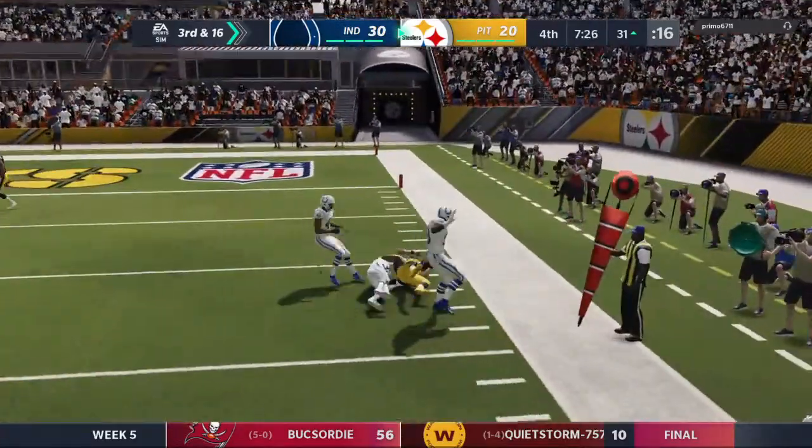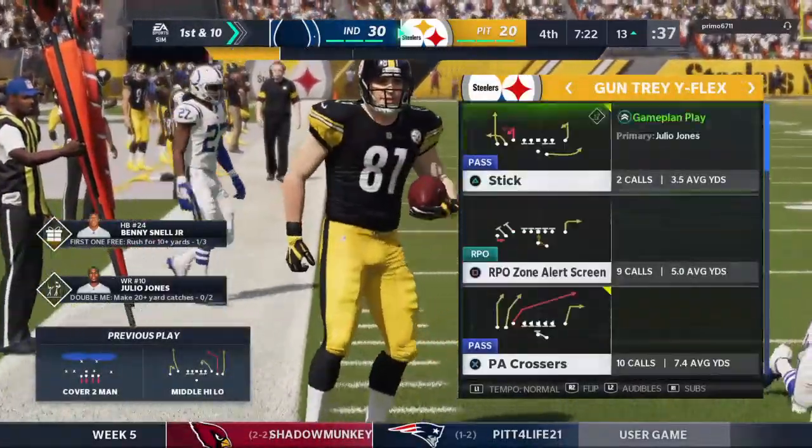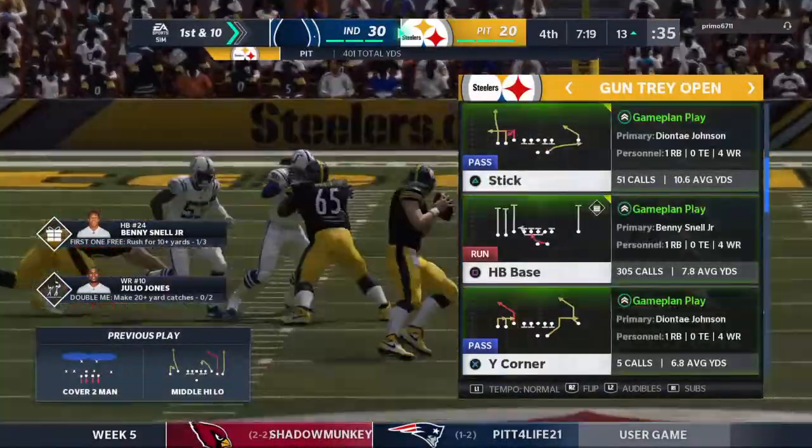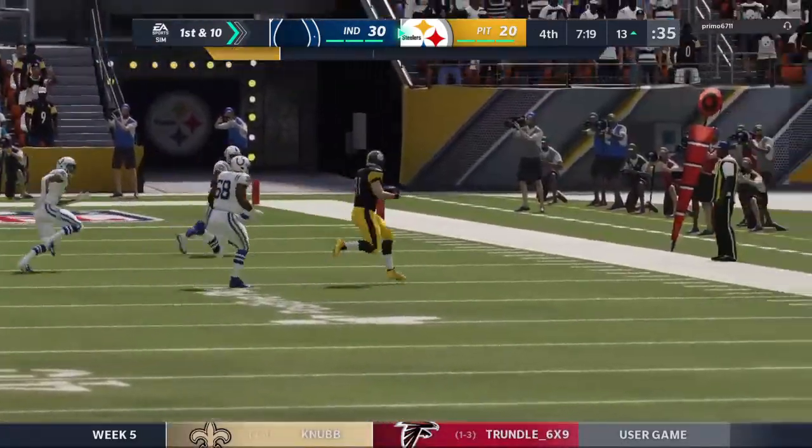Finding room to the 20. Throwing right, and that's complete. And he will have a Steelers first down as they're able to get the third down conversion. Rookie to rookie on the hook up there, and it's a first down.